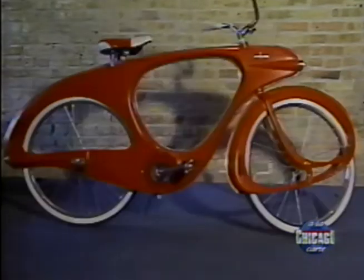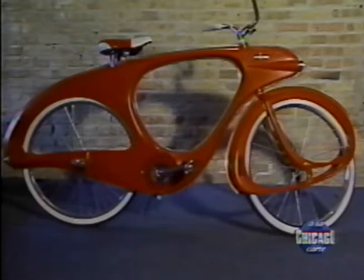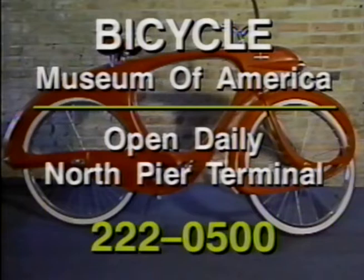The Bicycle Museum of America is simply a great time for folks of all ages. It's $2 for adults and kids are free. It's located at the North Pier Terminal Building at 435 East Illinois Street, and it's open 7 days a week.